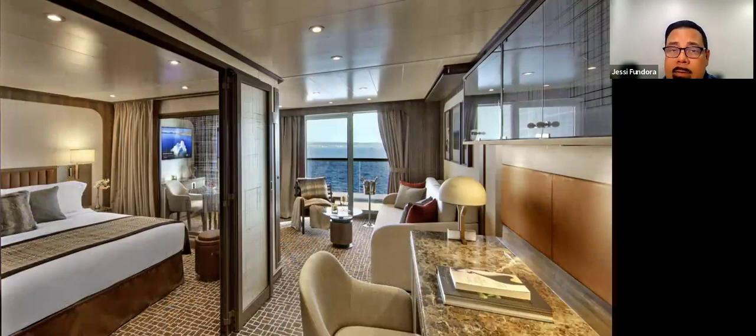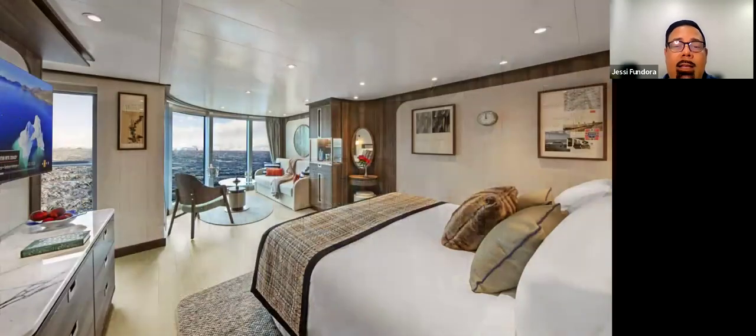If you need more space, we have our penthouse, which is very similar to the penthouse on our ocean sailing vessels, with a separation between the bedroom and the sitting area. And then we have our newest suite, which is our panorama veranda suite. There are only a few of these on the ship.